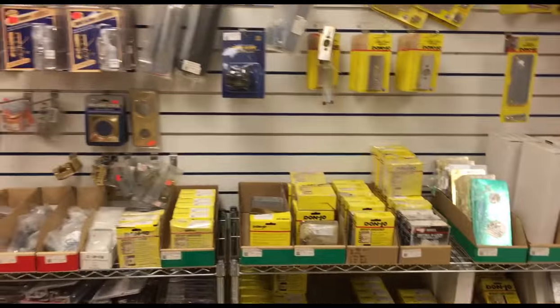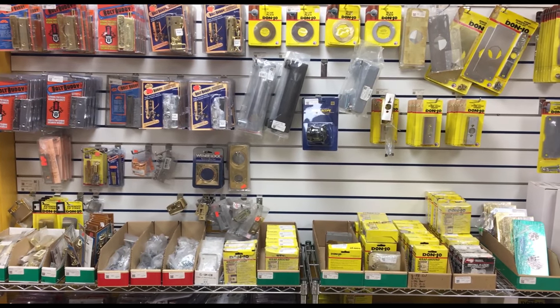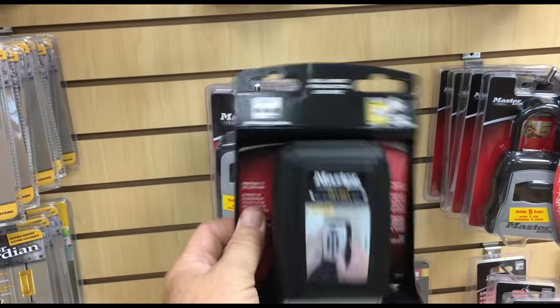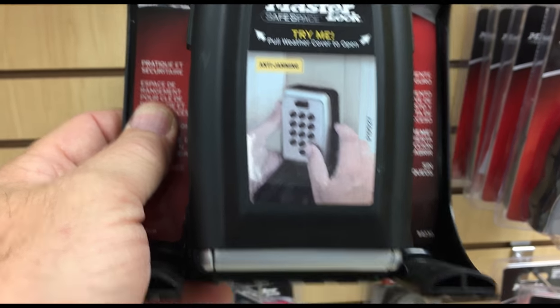I'm just gonna walk around and you can see again, ask your technician about the different products that might secure or protect your business. Here we've got a digital entry system that can be mounted on a gate post or a back door, and it basically lets someone in by a code.